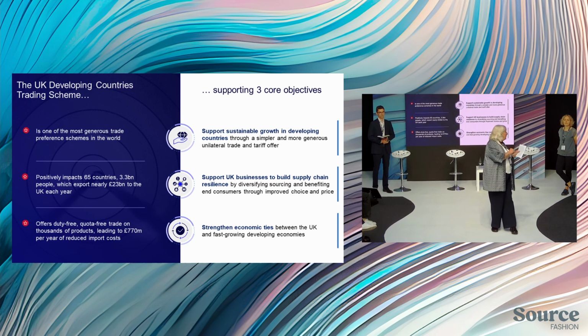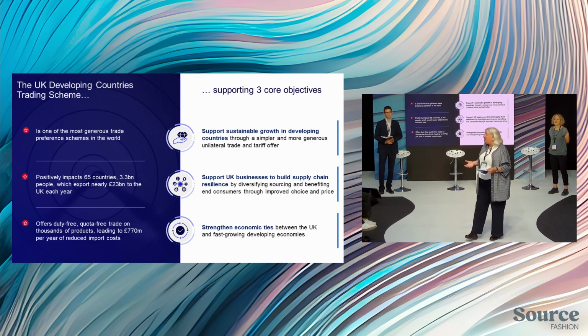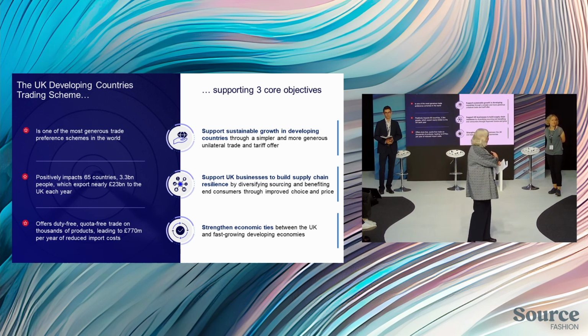Just before I pass on to Rupert, you may ask yourselves, we're here from the UK government, we're keen to tell you how we can get less tax from you. And you might be saying, why? Part of it is, and the name of the department we work for is Trade for Development.